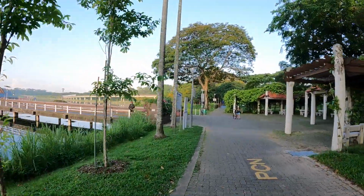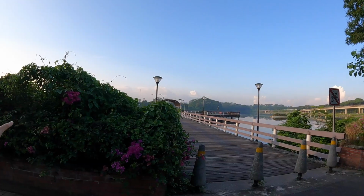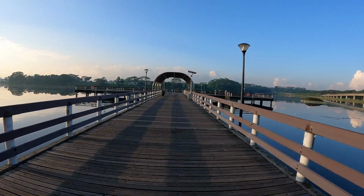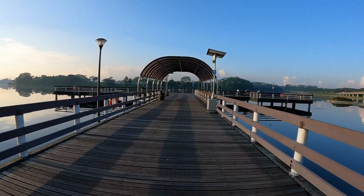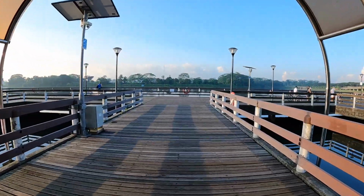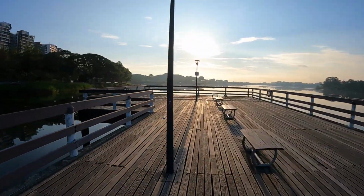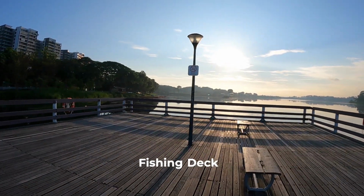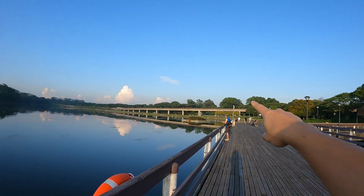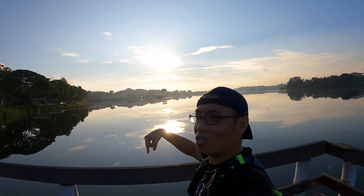As I continue to run, I spot this jetty. Wow, this little jetty that I can run all the way into another one. Into this jetty. Let's go. Whoa. Over here you can see the MRT track running around and people fishing over here. Wow. Another breathtaking view. You can view from this particular jetty.